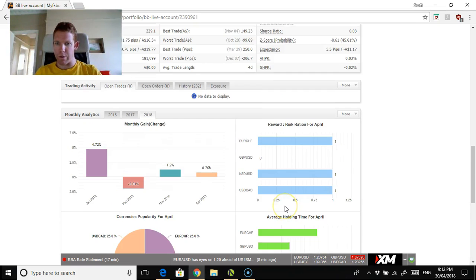What was good? That was a losing trade. The pound, Euro Swiss was, I think, a winning trade. New Zealand was break even. No, I think Euro Swiss and New Zealand were both break even. Oh no, New Zealand wasn't. That was a nice winner. That was a short trade, and USDJPY was break even.